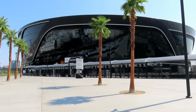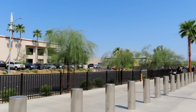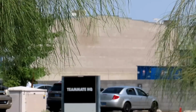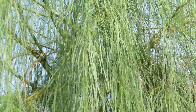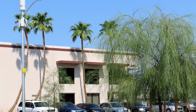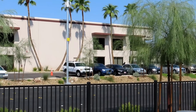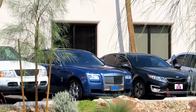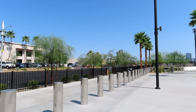All right, I'm in the southwest lot right now. So I just want to turn around here. See all these people crossing the road over here. And if we look at the sign, it's the teammate headquarters. So this is where all the employees of Allegiant Stadium, that's the headquarters there. And you can see we got some big wigs there. Check out the Rolls Royce. These are probably all new hires coming in, getting ready for the season to start.